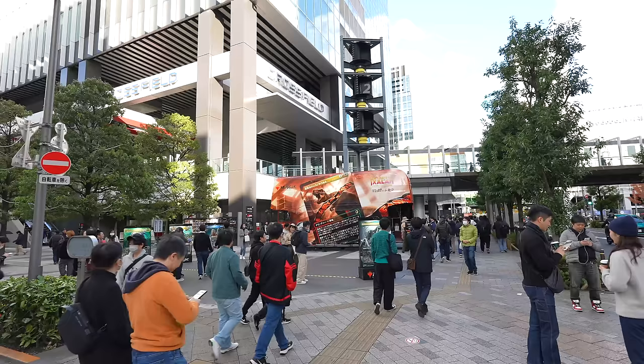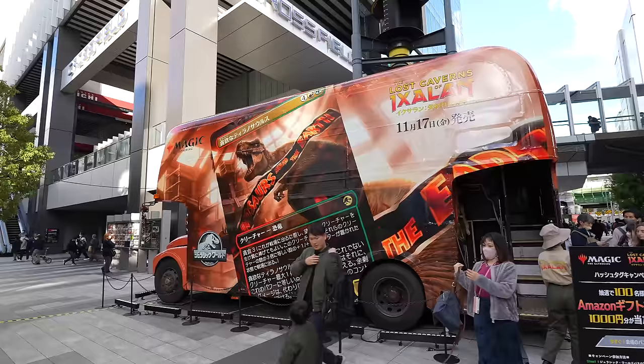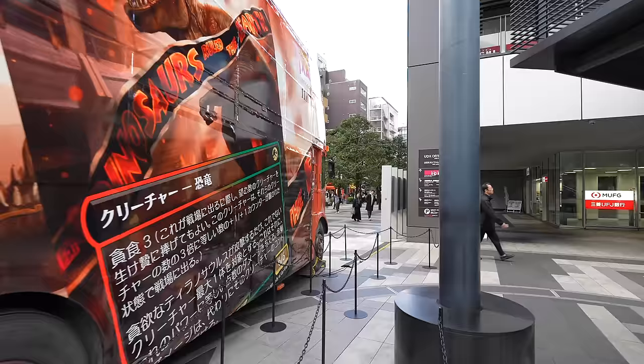Let's visit my favorite spot in Akihabara. Oh, very interesting. Now, Magic: The Gathering, which is a really popular card game, collab with Jurassic Park. Wow. What do we have inside the bus? Let's go check.